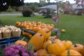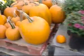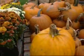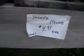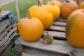Yep, that time of year again. Pumpkins. No jumbo ones here, just garden variety. Nice flowers. $5. Baby size.